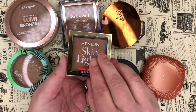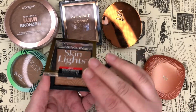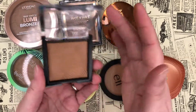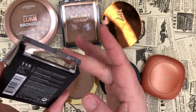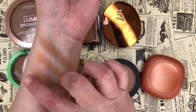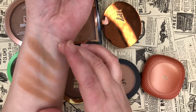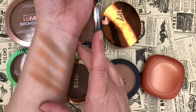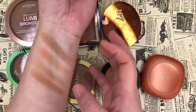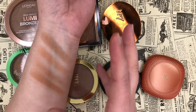And then one of the newer affordable bronzers in my collection is this one from Revlon. It's the Revlon Skin Lights Prismatic bronzer in the shade 115 Sunkissed Beam. And this is actually really nice as well. It's very smooth, very silky. It's kind of like an Hourglass blush, and then it has that luminosity to the product and on the skin, but no visible signs of shimmer.